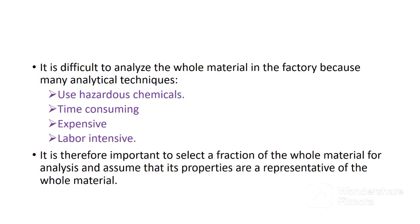It is difficult to analyze the whole material in the factory because many analytical techniques are, number 1, time consuming. For example, if you want to do the reducing sugars of 50 ml of juice, you will need around 1 hour, 1.5 hours. So what about if you want to analyze the whole juice produced in the factory? Number 2, these methods are expensive. Remember, the equipment used and chemicals used are very costly.